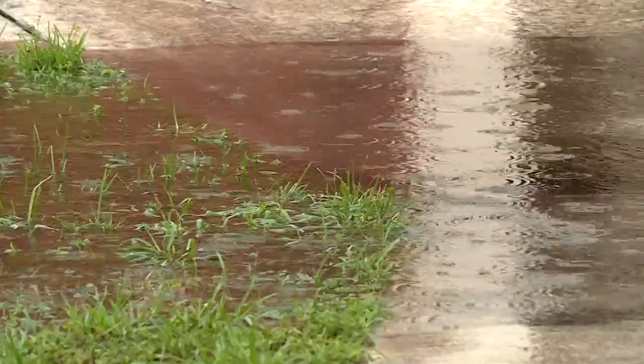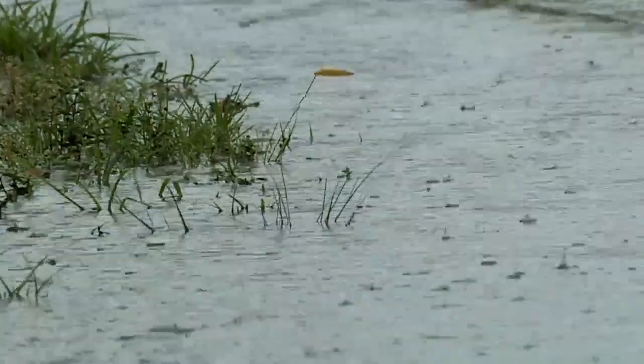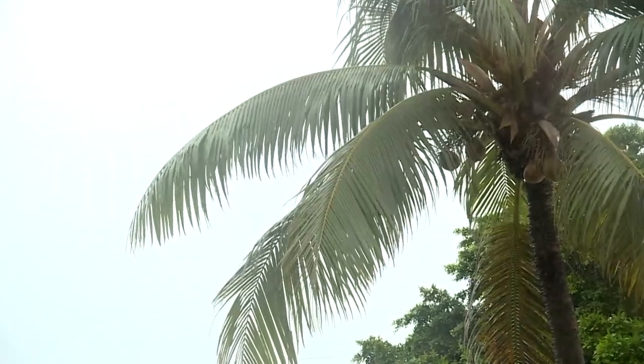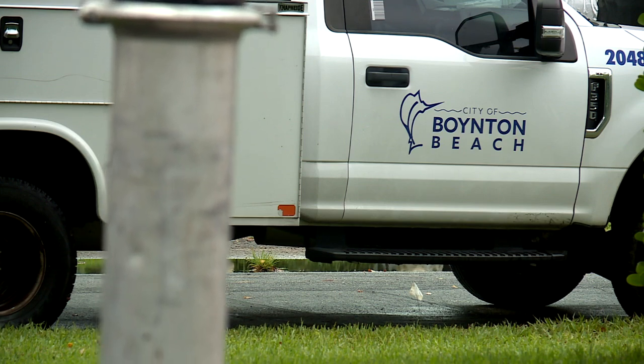And as the rain continues to fall in Boynton Beach, I would like to see them at least clean up the drainage, you know. The project. That sounds good, really good. Sounds really good. Is a silver lining in what could be a rainy week ahead. In Boynton Beach, Joel Lopez, WPTV, News Channel 5.